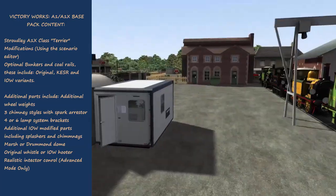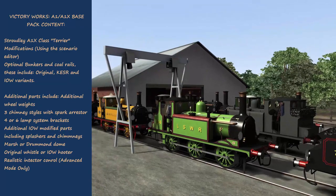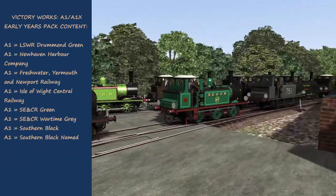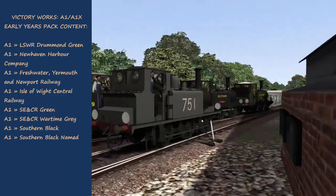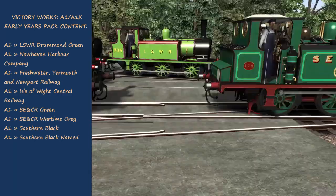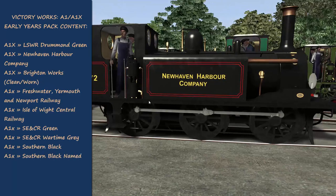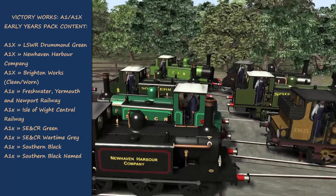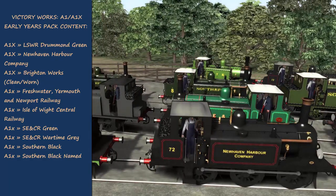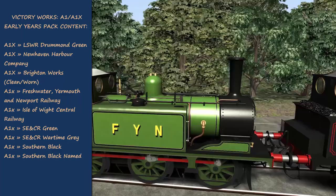So what else do you get? You get the early years pack. You get LSWR livery, Southeastern Chatham livery, which is a lovely livery here. Southeastern Chatham Wartime, which is this livery. New Haven Harbour Company, which is this livery, and it's actually Fenchurch, the only one modelled. It's pink. I haven't actually changed the number on this one, but it's a very nice livery. We've also then got the FYN livery, which is the Freshwater Yarmouth and Newport Railway.